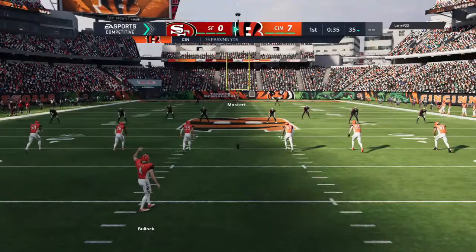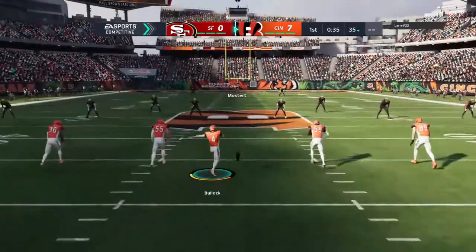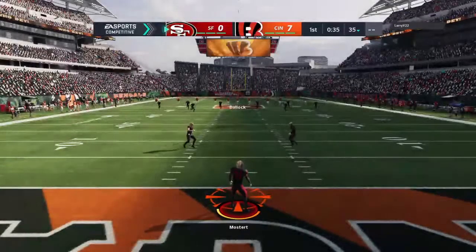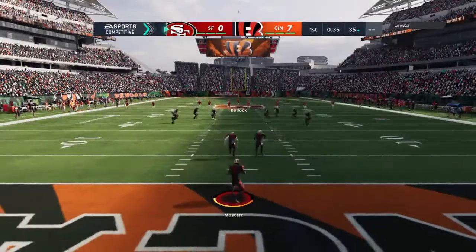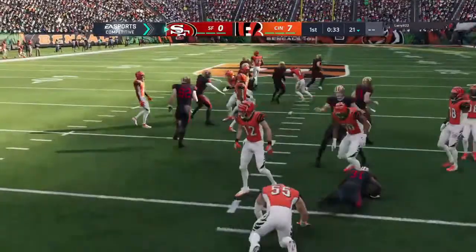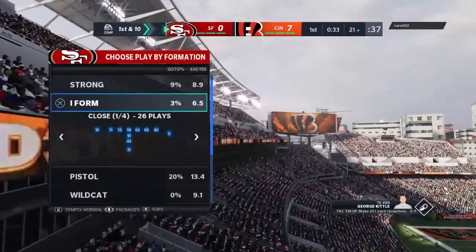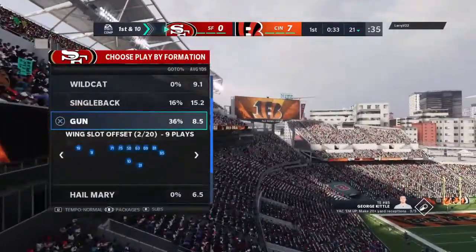Remy Bullock to kick off for Cincinnati. Now Bullock will send this one away after the touchdown. That'll be taken about a yard deep. And he's able to get this across the 20, but not by much, as he's marked down officially at the 21-yard line.